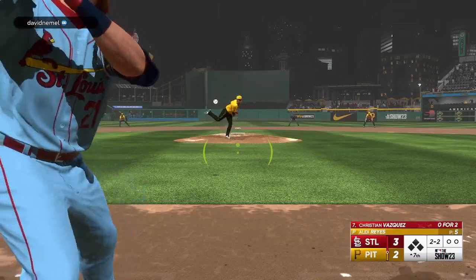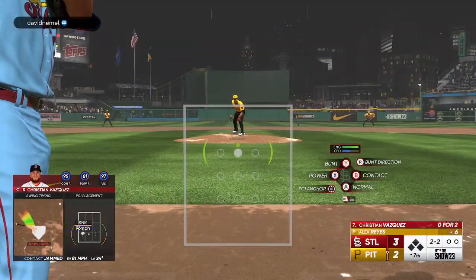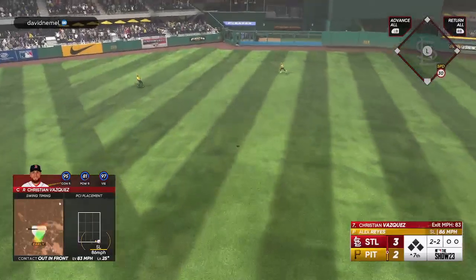Righty delivers. Stays alive. Out towards the center. Henderson on the move.